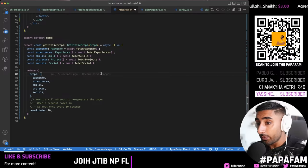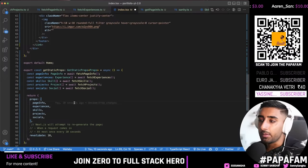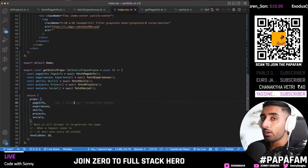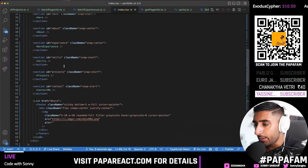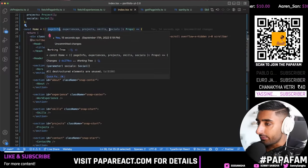If you want to do per request, you change it to getServerSideProps, server-side rendering, and it'll build out the page per request. So if you always want it fresh, but again, that's going to be more intense. It's going to take a little bit longer, whereas if you cache it like this, it's going to be faster. Okay. So now we've got the appropriate information coming in. So now we need to feed through the page info and so forth, right?